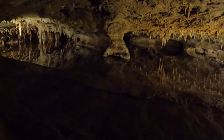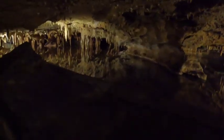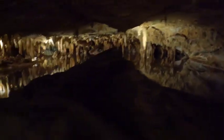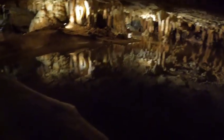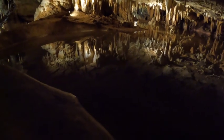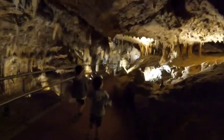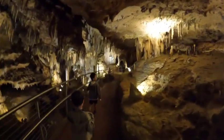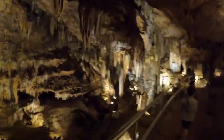Daddy, that kind of looks like a broken string. Yeah, look at this. I know. It looks like it's under the rock. Exactly. That is so cool. This is a pretty small cave. It's a pretty cool cave. I agree.